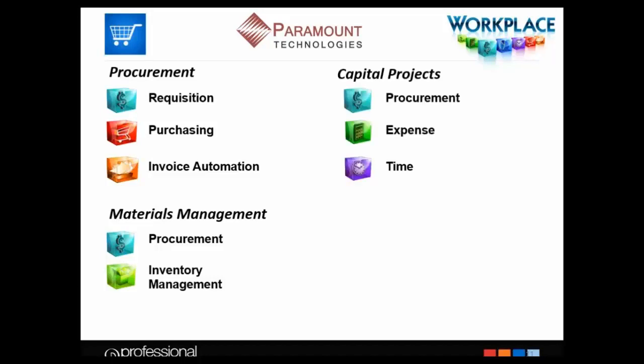We do also have our own capital project component that's available. So as you enter requisitions, expenses, or time, then you are able to tie or link those to capital projects and track them against budgets and report against the spend that you have there. Again, common theme throughout these clicks that I'm doing here are procurement. It's part of your purchasing process. It's part of the controls that you have in place, and we have additional functionality that you can add in order to allow the user to have, again, in this example, either inventory management or capital project solutions.